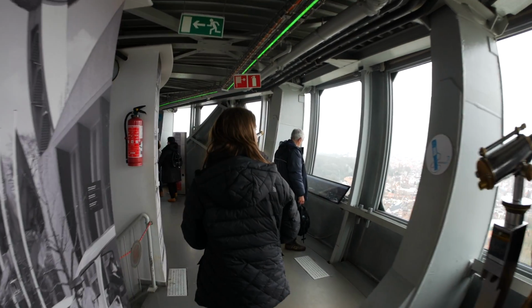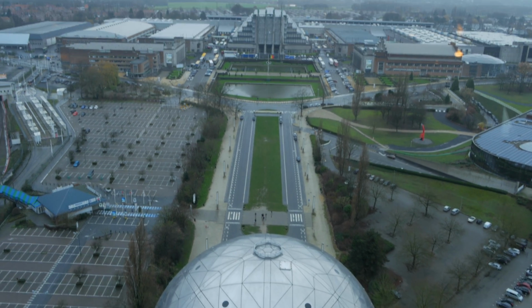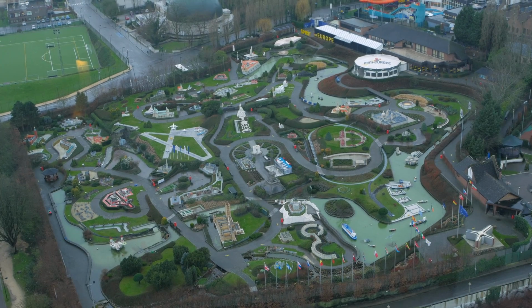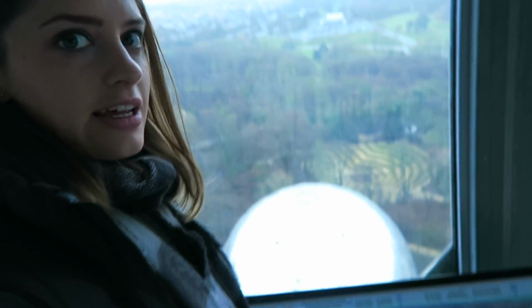In just 22 seconds, you'll be arriving at the top of the ATOMIUM. We're on the top level of the ATOMIUM, and we have a little view of mini Europe here, which is closed during the winter. The ATOMIUM is 102 meters tall, and each of these spheres is 18 meters in diameter. And there's also a little restaurant you can eat at the top.